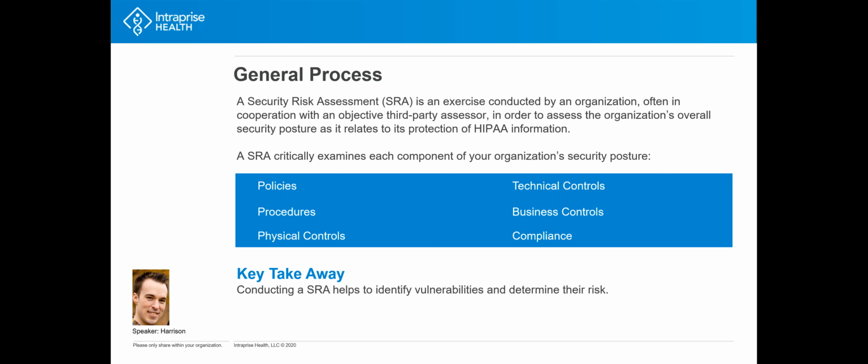Now, there are three core components of a security program, which we'll talk about today. First is governance, which includes policies and procedures to help guide employees. Second involves controls, including physical, technical, and business controls. These controls help enforce the security requirements defined in policy. Third is compliance, which includes evaluating the entire security posture against regulatory requirements or an industry-leading framework.